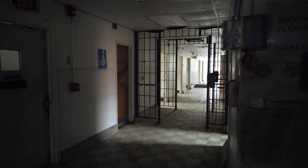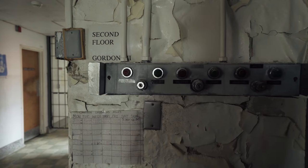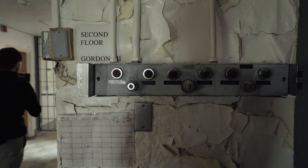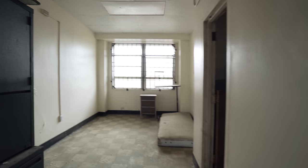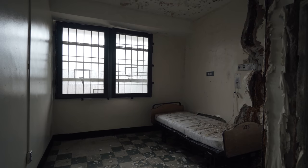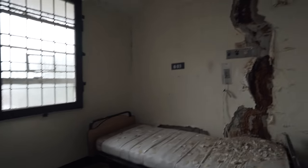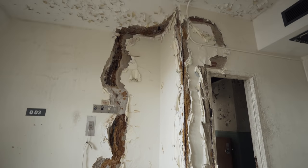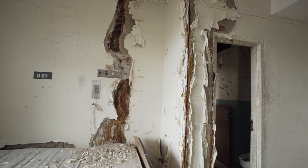This looks like a more secure wing. Here's all the buttons to control the gates. It's like a two-stage door lock. You open one door, go in here, close that, and open the next. Bars on every window. This is some heavy decay right here. It looks like it cracked and then started peeling around it.